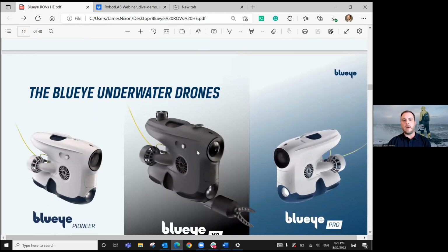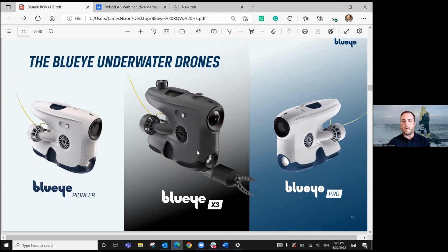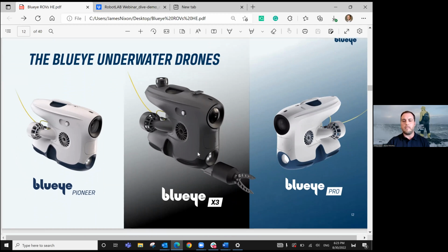In terms of our host of products, we have Blue Eye Pioneer, Blue Eye Pro, and Blue Eye X3. Today, we've chosen to highlight X3 as it's our newest model and the one with the most applications that we feel will fit this demographic. And so if you want to know more about the other models, feel free, click through our website, contact one of us. We'll be happy to run you through them.